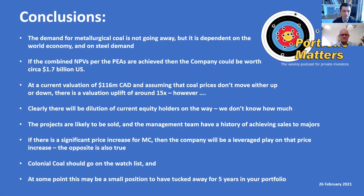So that leads me to the conclusions that clearly the demand for metallurgical coal is not going away, but it is dependent on the world economy and on steel demand. If the combined NPVs of the PEAs are achieved, then the company could be worth maybe 1.7 billion US dollars, against a current valuation of 116 million Canadian dollars, and assuming coal prices don't move and are correct vis-a-vis the NPV, there's a valuation uplift of around 15 times. However, there will be dilution. We don't know how much.